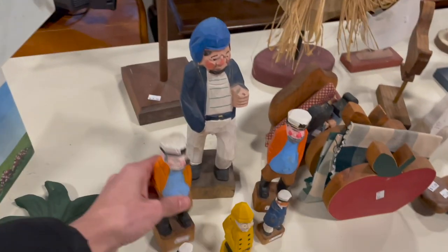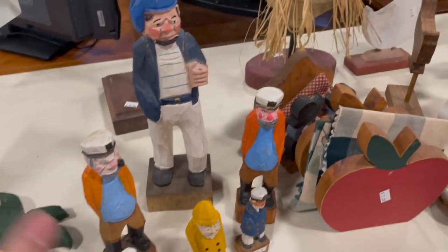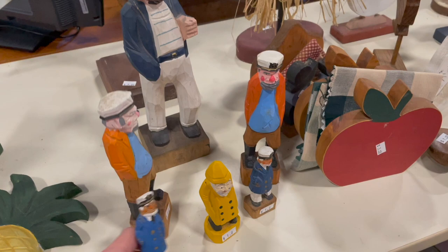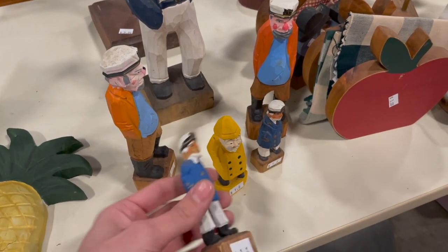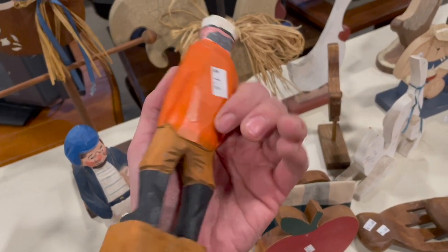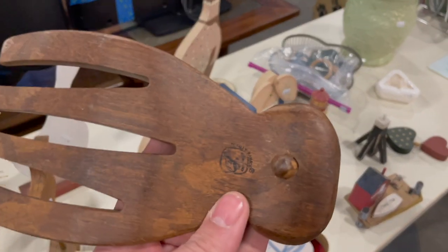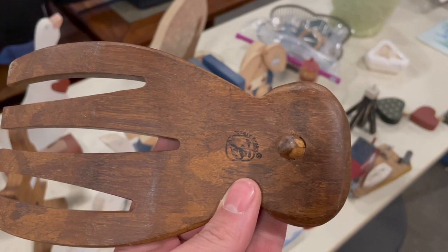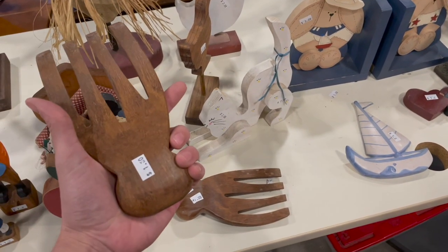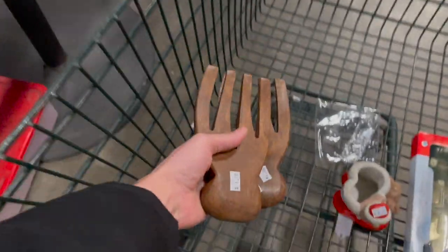These wooden men. $1. These are just a hobbyist project. You can tell the paint kind of looks sloppy a little bit. Not bad though. There's some salad forks. $1 each. Ooh, and there's a name on it. Totally bamboo. $1 each. I'm gonna get those. Make sure there's no damage. Get that. Got the cat.